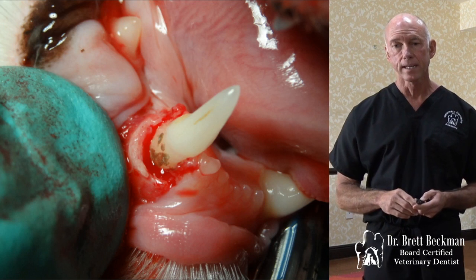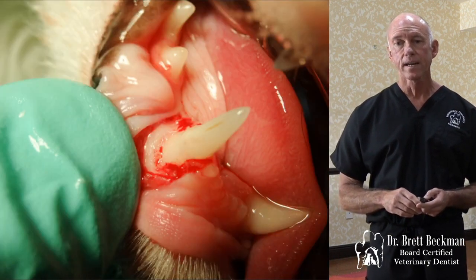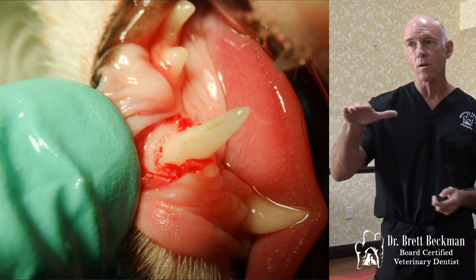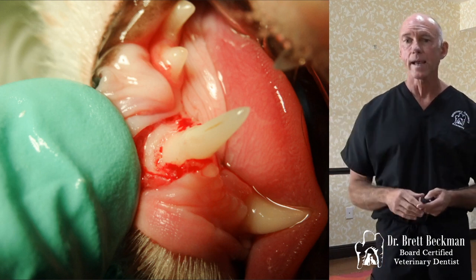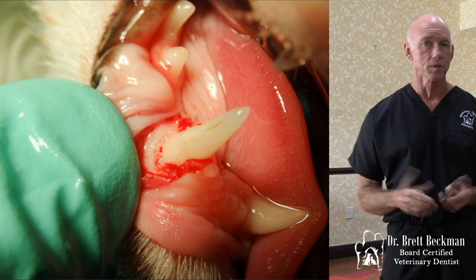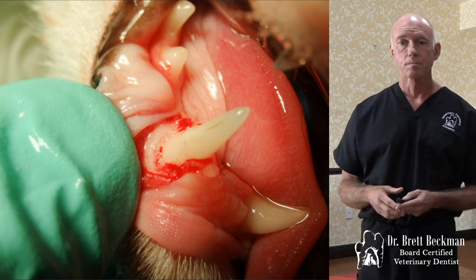So there again is the area before we've done anything. There it's cleaned up, and now we've got that bone where it's contoured. It's not straight across, it's contoured down, or apical, so that it recreates what normally would be there if the bone was at a normal bone level.